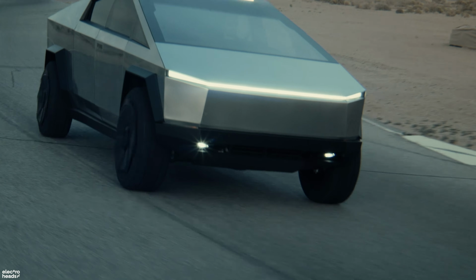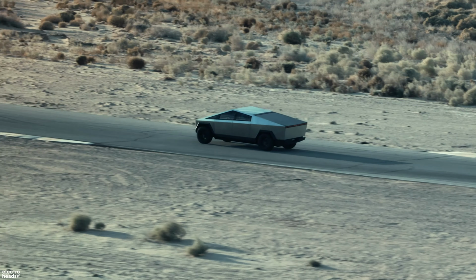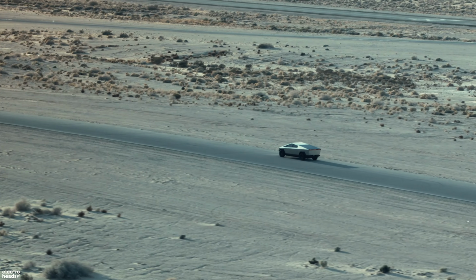Now, as cool as the new electric Hummer looks, it's worth remembering it's going to be up against stiff competition. The Tesla Cybertruck in particular will probably be the one to beat based on the insane amount of pre-orders it's had. Now, the Cybertruck isn't for everyone. I personally think it looks like a big doorstop, but it has 500 miles of range and comes with all those Tesla perks we know and love, like autopilot and the supercharger network.